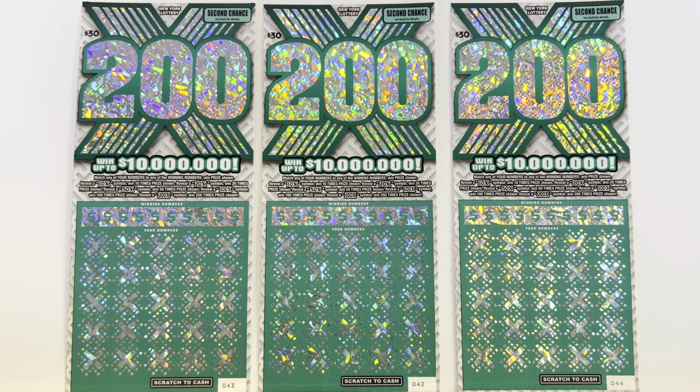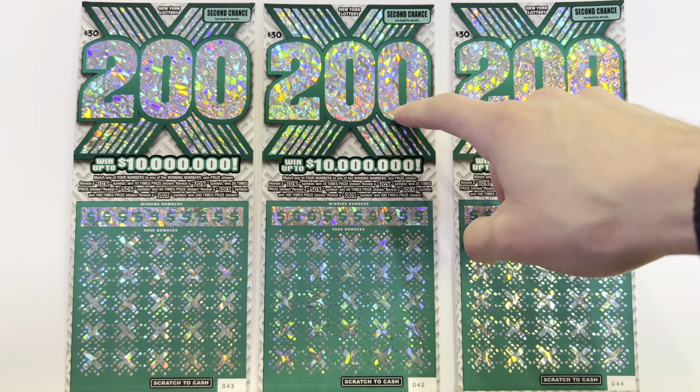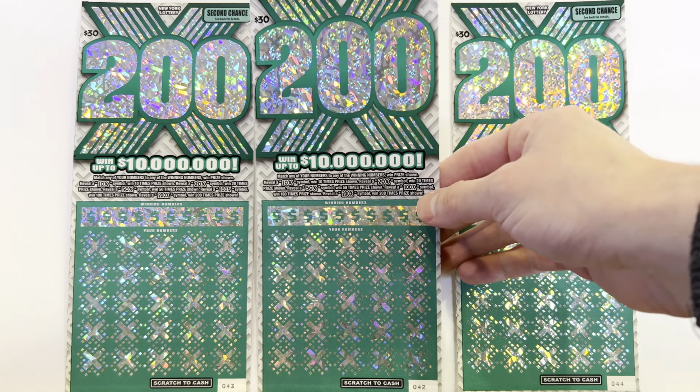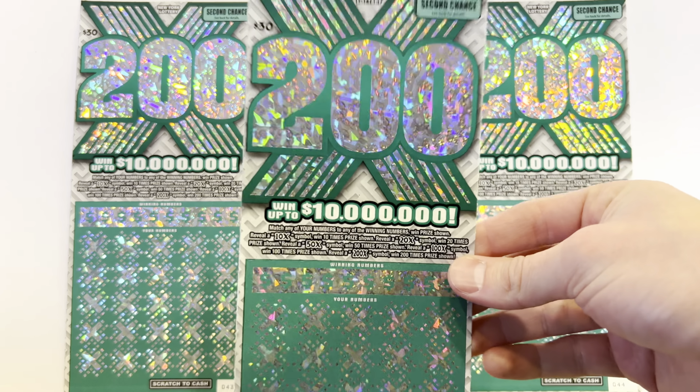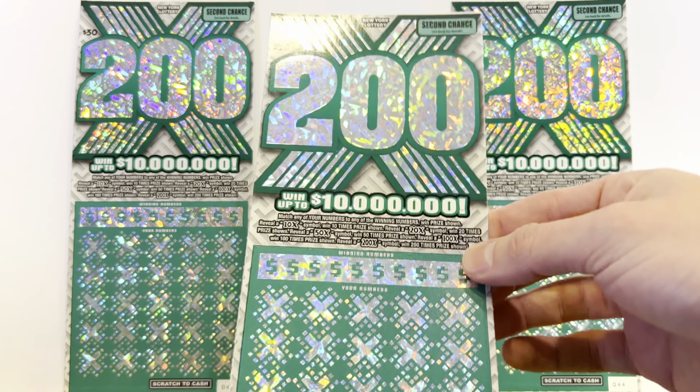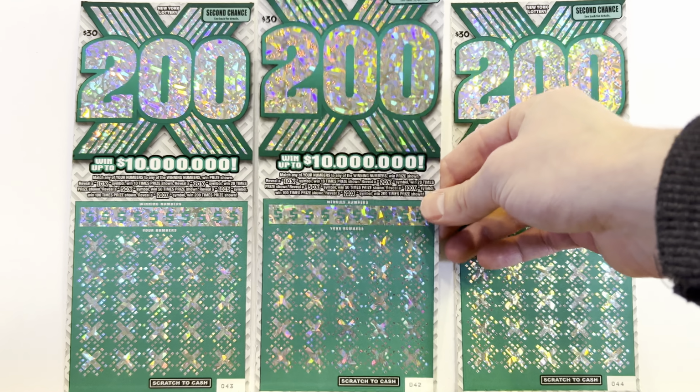Today we are continuing on in our quest for a $10 million top prize. We're playing our favorite 200x ticket with the top prize of $10 million, but this time around it is the first time we are playing the green version of this ticket. This is new. It is different from the purple ones we were playing before, only in color.